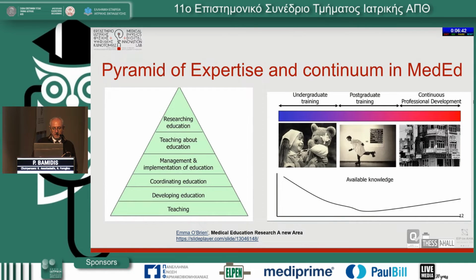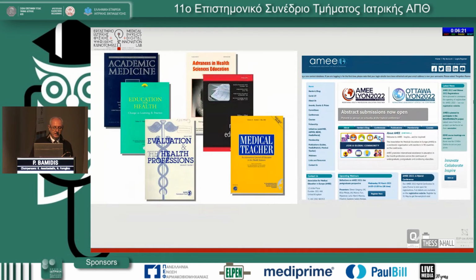And on the right-hand side you see a continuum in medical education where the available knowledge is a lot perhaps in undergraduate training, but it's not a lot in postgraduate training, MSc courses, and perhaps a bit less in continuous professional development, where we also need the research to provide findings.